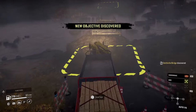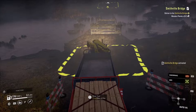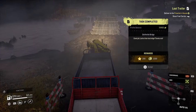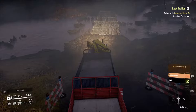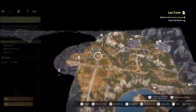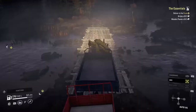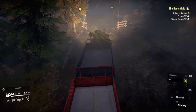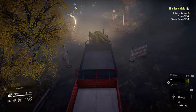Accept the task, and then deliver our two wooden planks. Complete that one. Yippee! I'll just correct that. So I am actually now going to be doing the essential. Cross over here, on the other side of the river, there's a trailer with two wooden planks on it. And I can offload from that one onto this one.